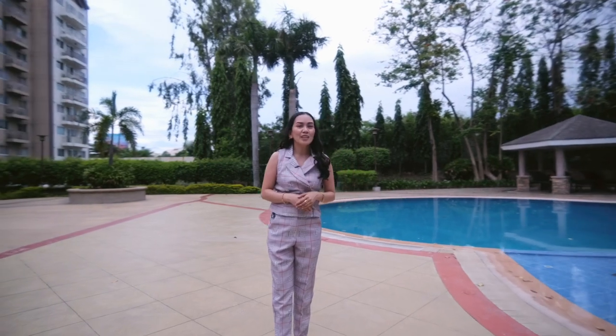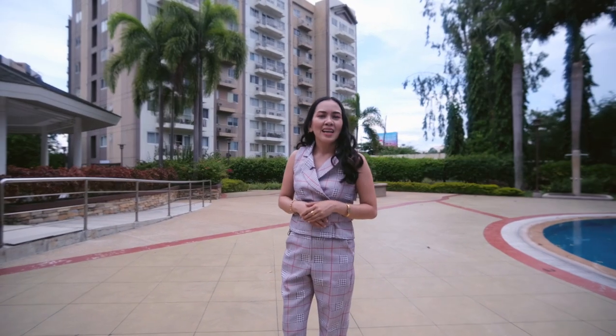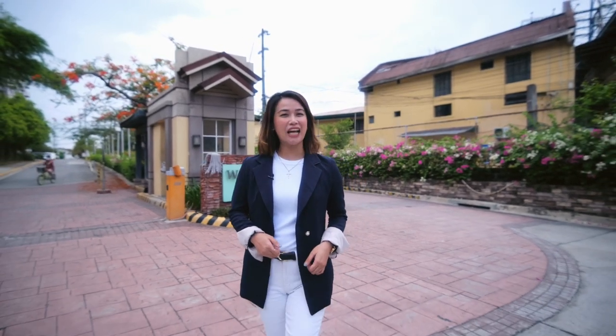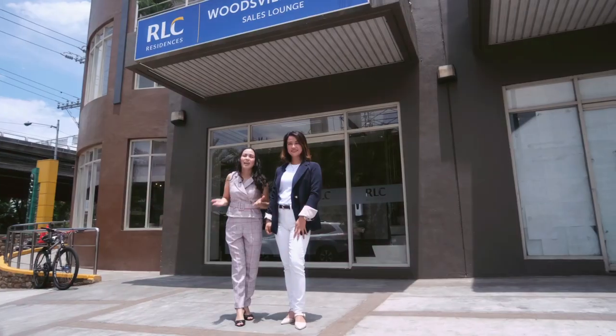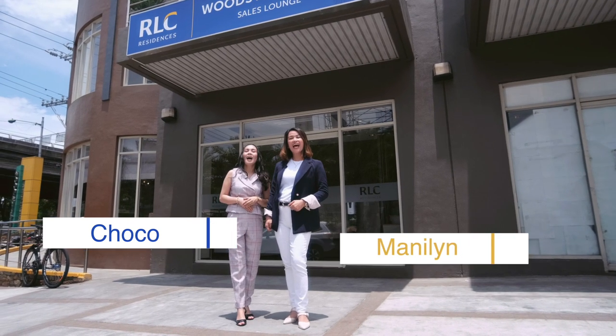Today, we are here in another project of RLC Residences inside the Woodsville complex here in Merville, Parañaque, the Woodsville Crest. Samahan niyo kami as we take a tour of our newest project, the Oasis south of Metro. I am Choco. And I am Manning of Robinsons Land Corporation, IM8.